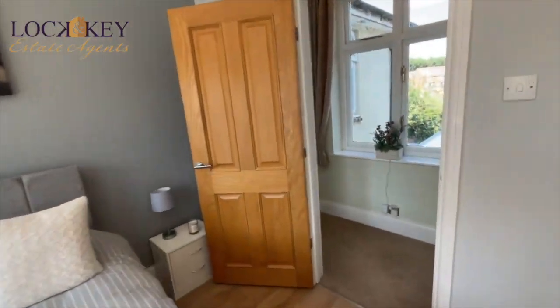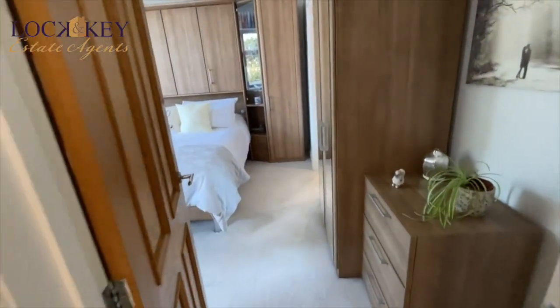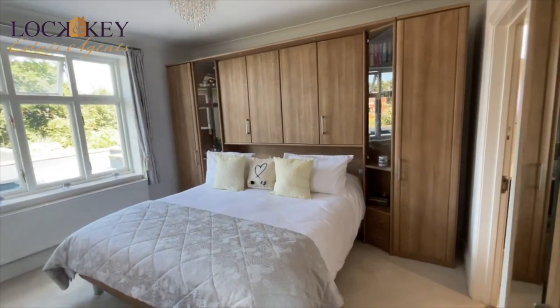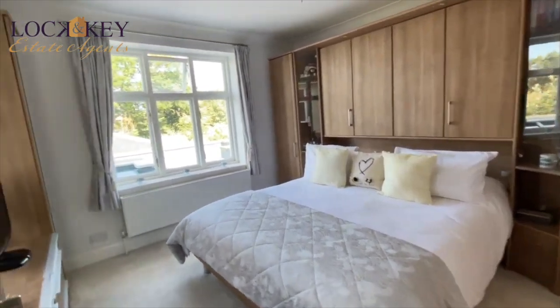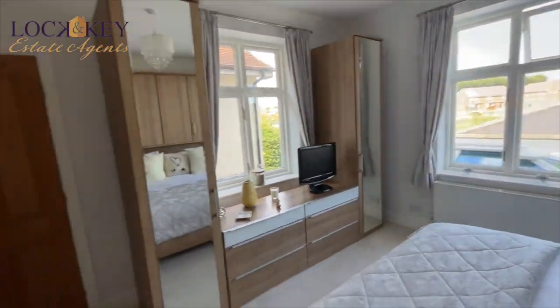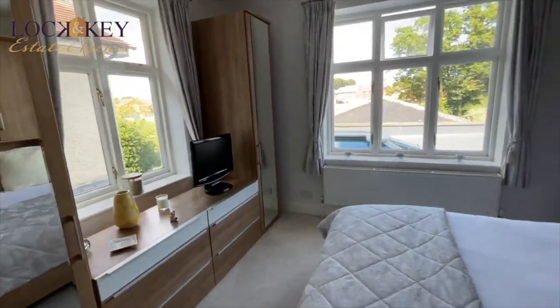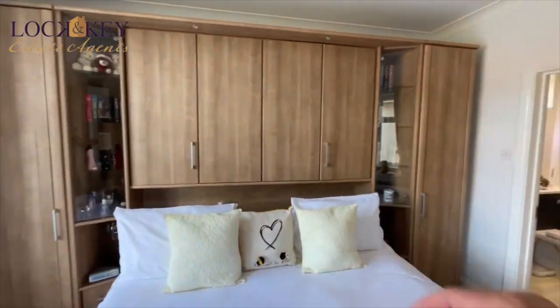Bedroom 4, and if that wasn't enough, let's give you a treat: bedroom 5. I think all these cupboards and units are staying. They're not built in. They look built in, but I think these are going to stay with the property. And again, you've got the quality here, all the workmanship, everything built in. Two big windows, radiator there. Come across, again, this is all built in.